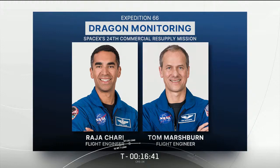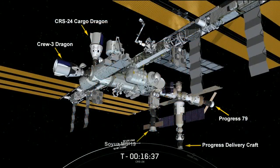Cargo Dragon will remain attached to the International Space Station's forward port of the Harmony module for about 1 month, being one of 2 Dragons joining Crew Dragon Endurance before being packed up with critical science and supplies and splashing down off the coast of Florida for that science to be analyzed back here on Earth. Everything's still a go from here in Mission Control Houston, and we're looking forward to welcoming another vehicle to the International Space Station. So for now, we'll head back out to Kennedy.